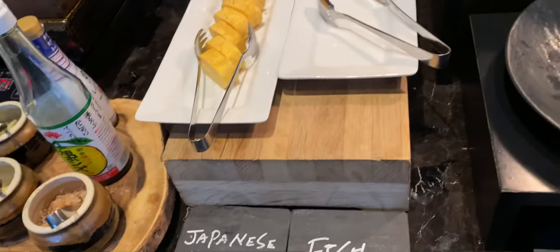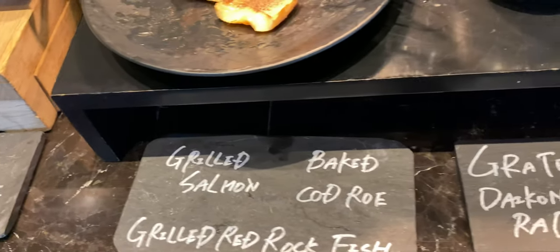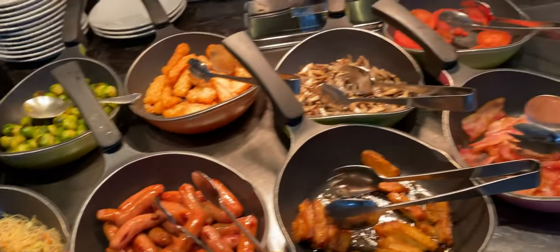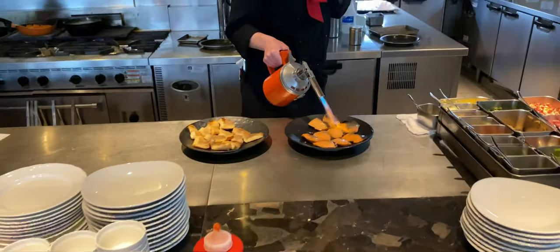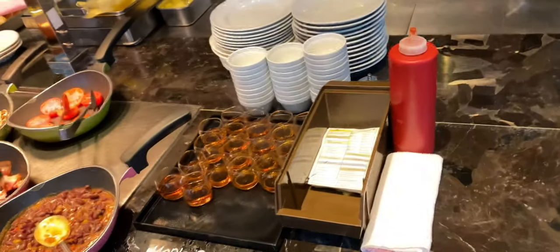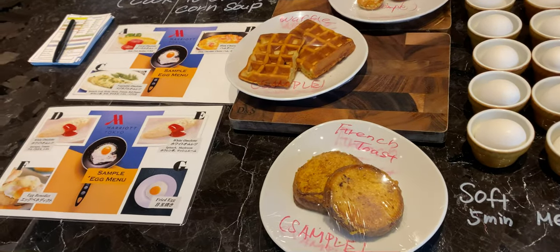Which I'm gonna have to try some of this. We have a Japanese omelet, fish cake, grilled salmon, some radishes, sausages, maple syrup in a little shot glass. We have some beans, some bacon. Maple syrup in shot glass, that's good. I'm gonna try all this. You should. These are just samples.